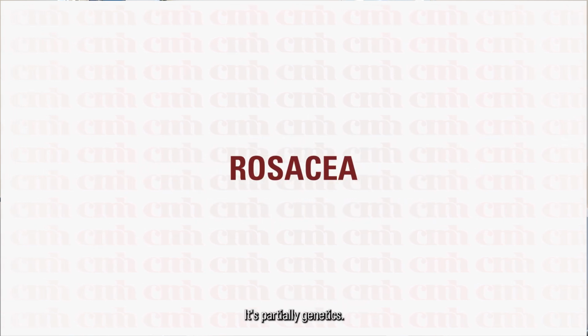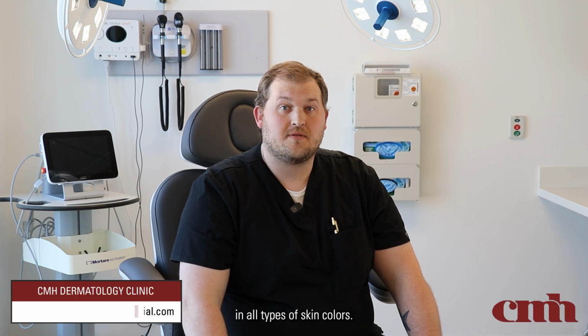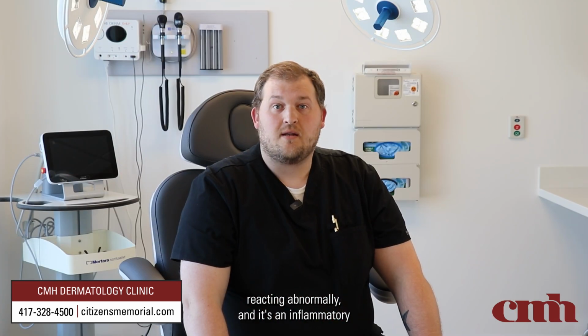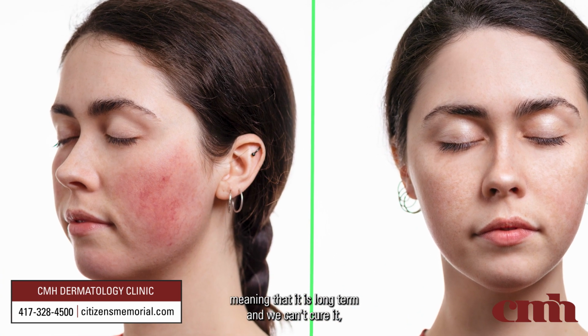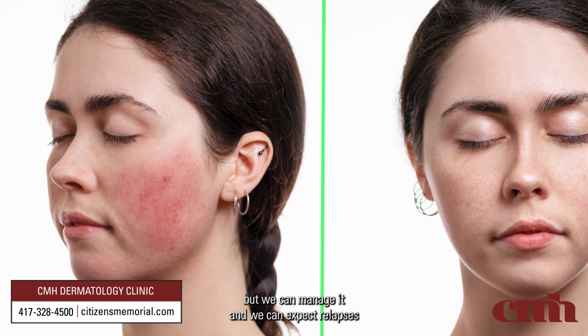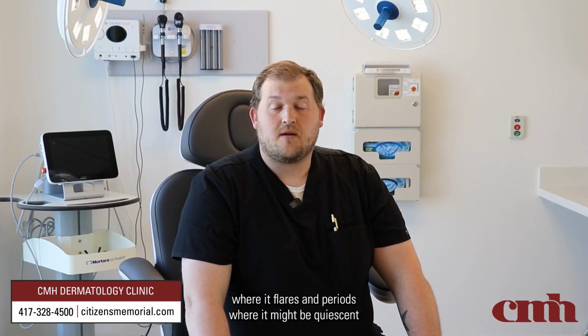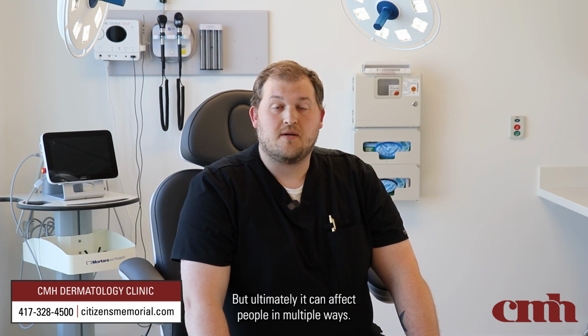It's partially genetics most likely. It's more common in lighter skinned individuals, but it can happen in all types of skin colors. There's likely a component of the immune system reacting abnormally, and we consider it an inflammatory condition. It is a chronic condition, meaning that it is long-term and we can't cure it, but we can manage it, and we can expect relapses where it flares and periods where it might be quiescent, or quiet and not having any issues, but ultimately it can affect people in multiple ways.